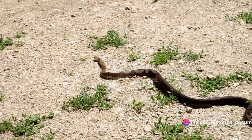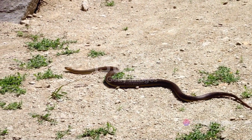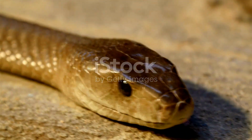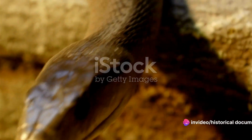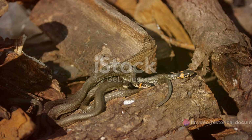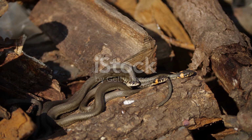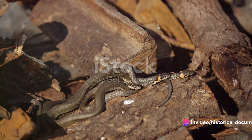Another misconception is that all eastern brown snakes are uniformly brown. In fact, their coloration varies widely, ranging from pale beige to almost black. This diversity in coloration helps them blend into their environment, a crucial survival tactic in the wild. There's also a myth that these snakes are solitary creatures. While it's true that they are not social in the same way as some mammals, they do have complex interactions with other members of their species, especially during the mating season.